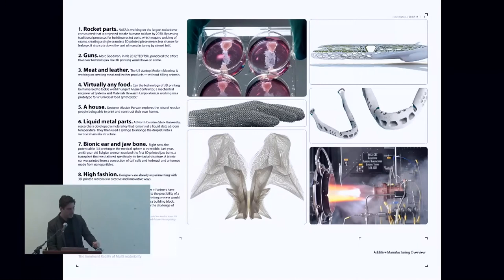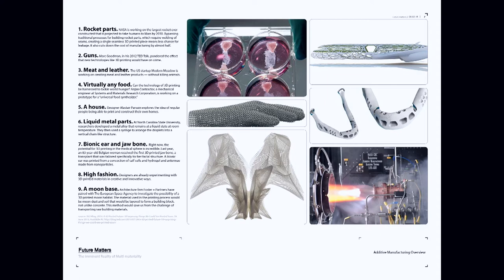Going back a bit, around 2011 there was a TED talk that laid out all the things that we were going to see 3D printed soon. And it was pretty incredible that this was out in mid-2011, and already by the beginning of 2012 some of these things were happening, like 3D printed food and guns and meat and leather and so on and so forth.